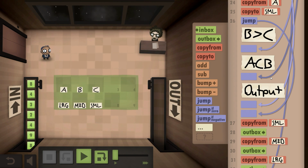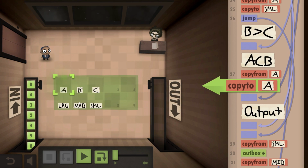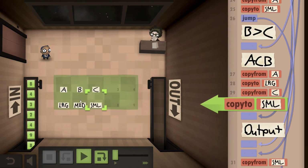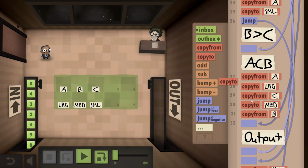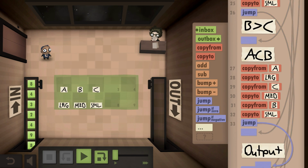So at that point, copy from A. Copy to large. Copy from C. Copy to small. Sorry, medium. Copy from B. Copy to C. Not C. What are you crazy? C, small. There we go. A, C, B, large, medium, small. Large, medium, small. And then we can jump to the ending.